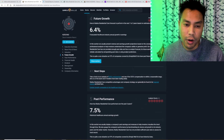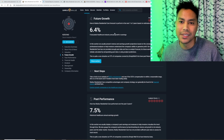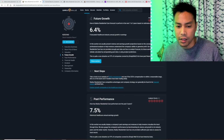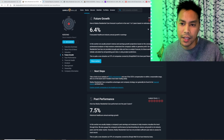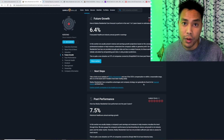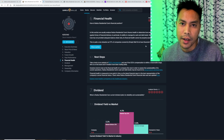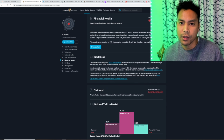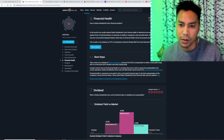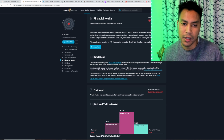Having a look at future growth, they've been given a 6.4% again. Many red flags here, and then we have a look at the past performance, which is 7.5%, and it's just all red ticks. It's just a whole lot of red crosses, meaning they don't have information about this company, or it's not readily available, or they haven't given it out. Moving on to financial health, and again it looks like many red crosses, many red flags for me to invest into this company. It doesn't look like they have much information about them at all.